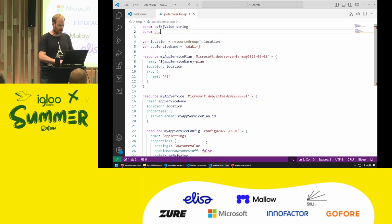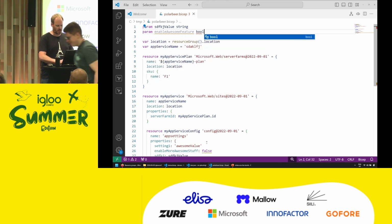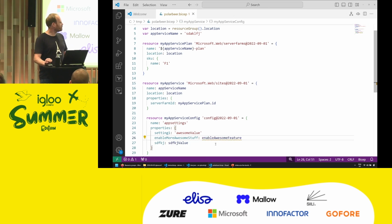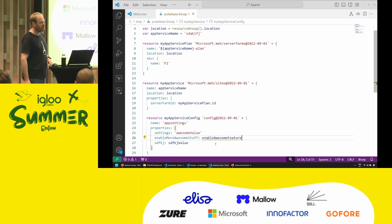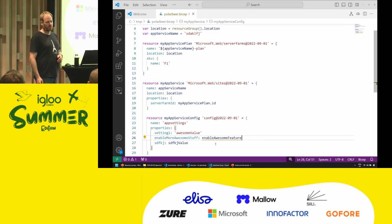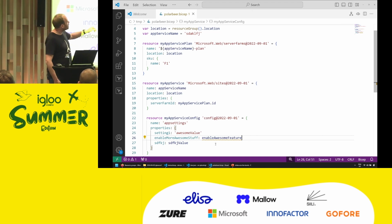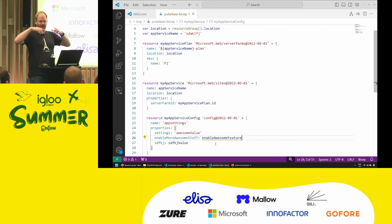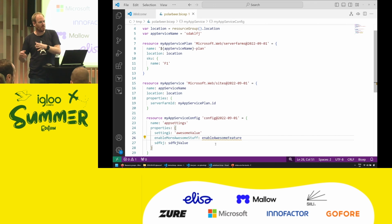And we're going to say param enable awesome feature, which is going to be a boolean. And then we're going to use this value here. In any real world application, this can quickly grow to 10 or 20 values. Now, of course, putting all those values there, declaring them as a parameter in a calling file, adding them as a value to the module deployment, and maybe 2 or 3 layers deep, is very annoying.